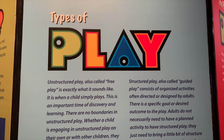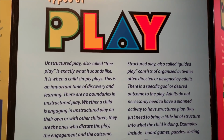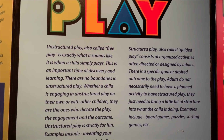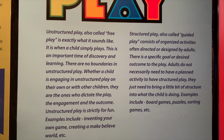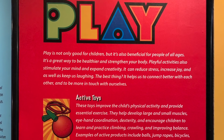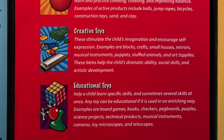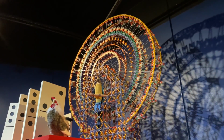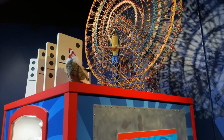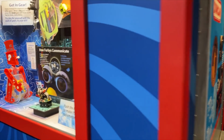Interspersed among the toys themselves are panels that describe the incredible value and power of play, particularly in childhood. This panel defines unstructured play, where you make up your own rules, and structured or guided play like board games and puzzles. Playing strengthens the body, stimulates the mind, expands creativity, reduces stress, and just makes us happy.